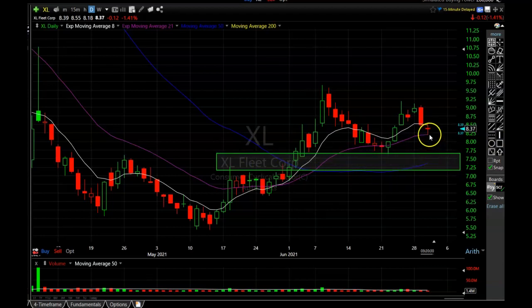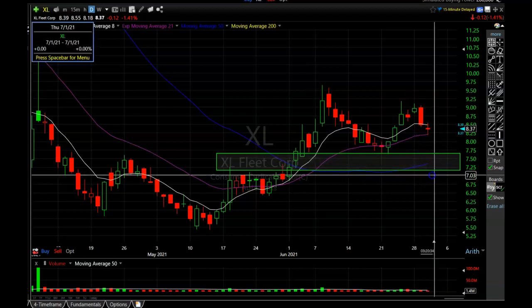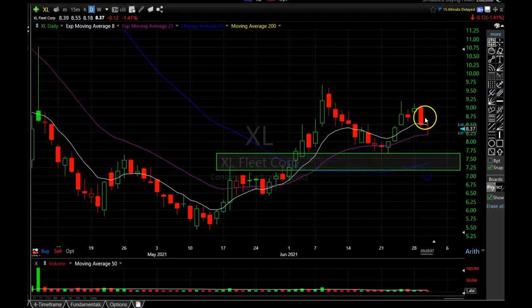So let's just say I'm entering this stock right now. I'm waiting for a little bit of a pullback to get in near the 21. I would place my stop below here, right around $7 a share, because I definitely don't want to be getting out if it has a potential of bouncing around here.